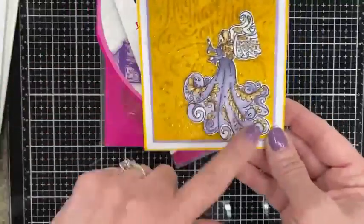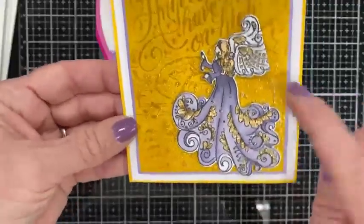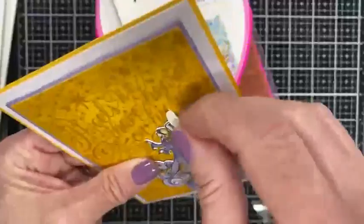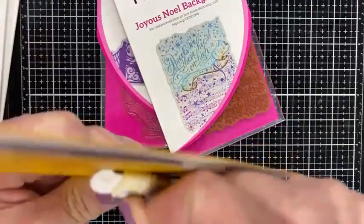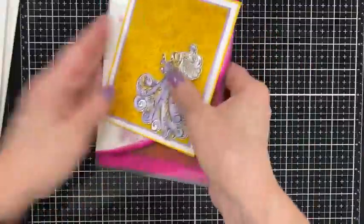And then I took one of the angels and colored it in the purples and added my Wink of Stella. I think my card bent over here. So those are the Heartfelt Creations.